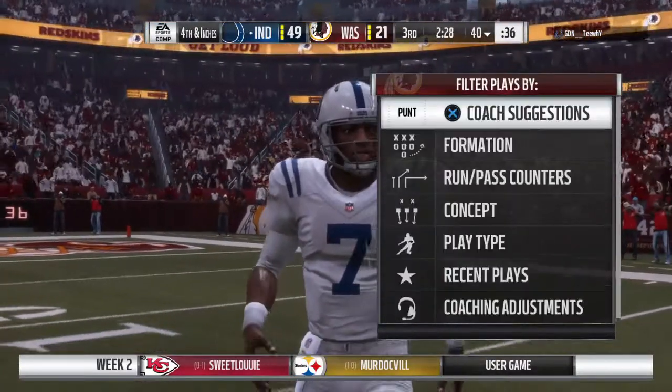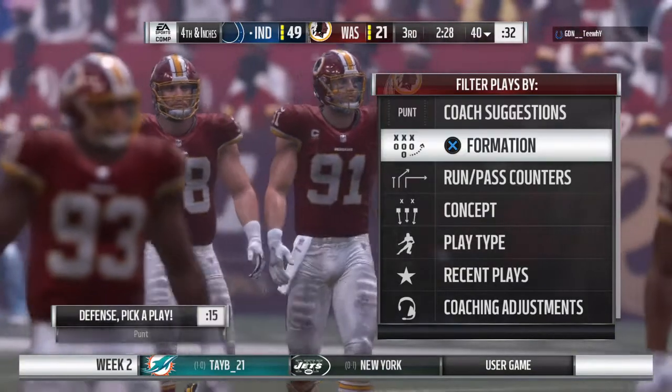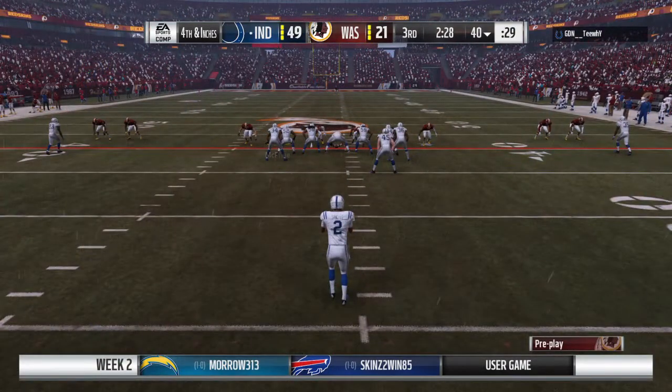But that brings up fourth. Perhaps they overthought this one a little bit. They've been running it real well on this drive, and it was third and short, okay? They decided to throw the football. Incomplete. Yeah, they might have thought just a little bit too hard about that play selection.